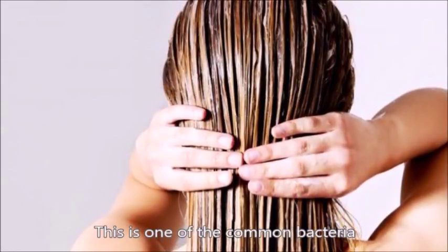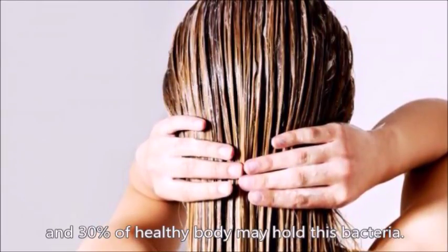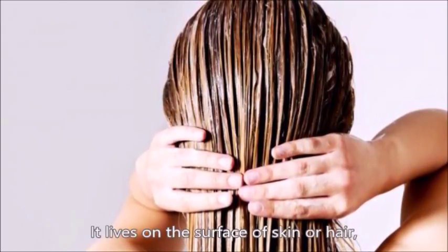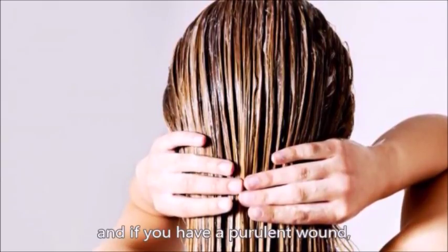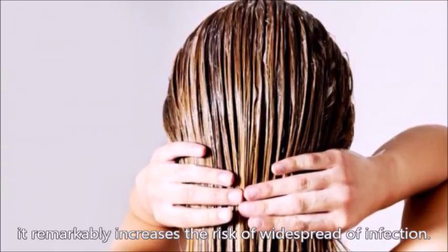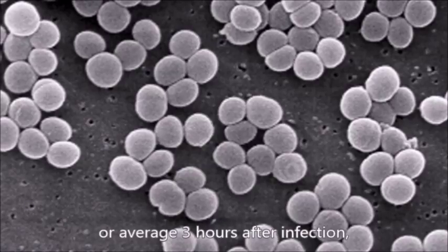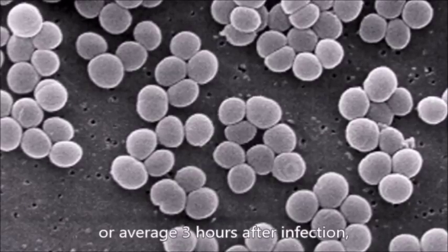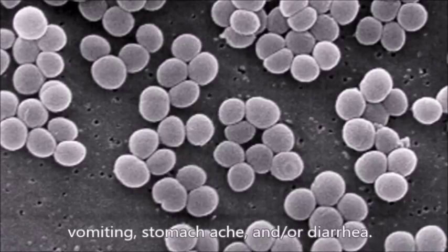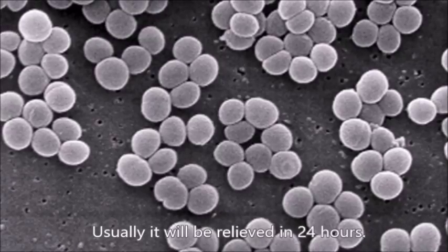This is one of the common bacteria that the human body usually carries, and 30% of healthy bodies may hold this bacteria. It lives on the surface of skin or hair, and if you have a purulent wound, it remarkably increases the risk of widespread infection. The incubation period is about 1 to 5 hours, or average 3 hours after infection, and the major symptoms include nausea, vomiting, stomachache, and/or diarrhea. Usually it will be relieved in 24 hours.